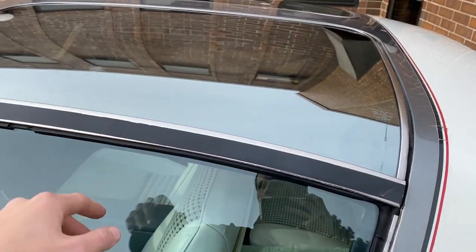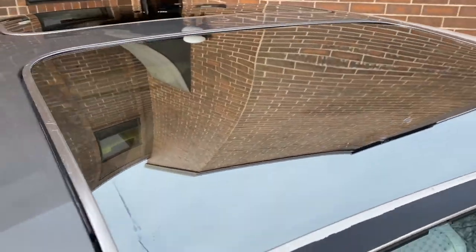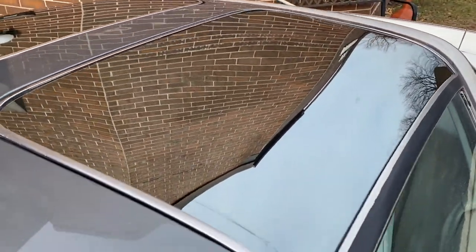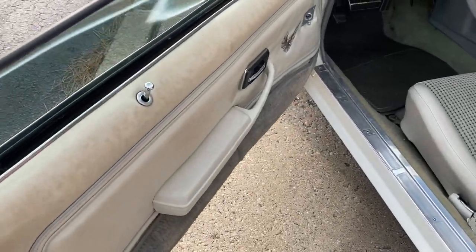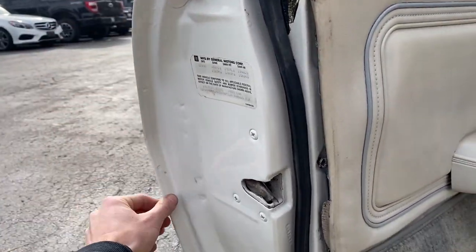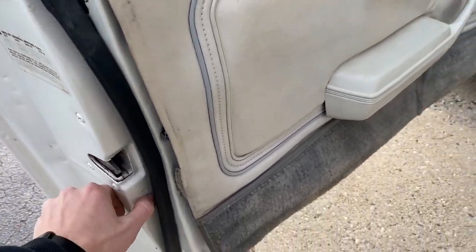Your T-tops, of course, not a lot of wear, a couple marks on it, but again, not a lot of wear on them. So let's hop in. Another sign that I've seen, I can't find a paint line in here. You got your factory sticker in there as well. Stamping right there.